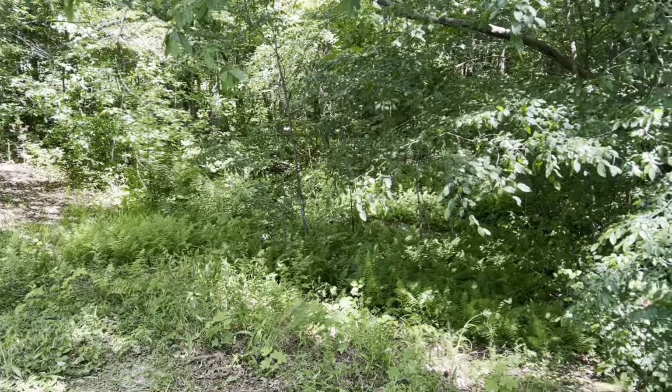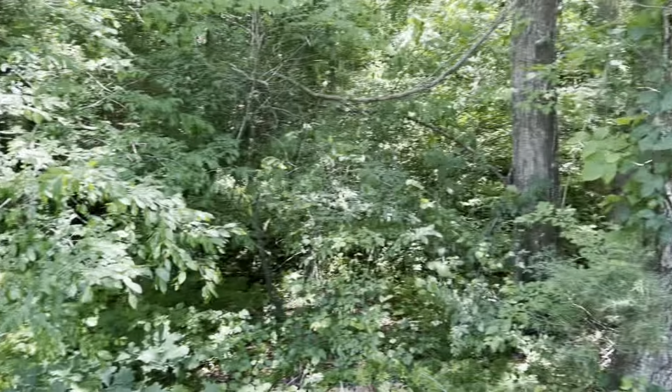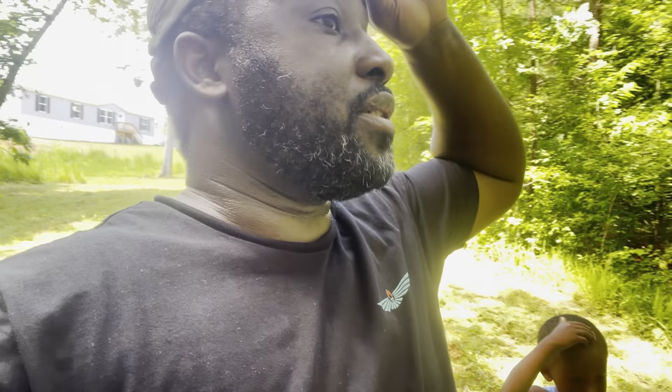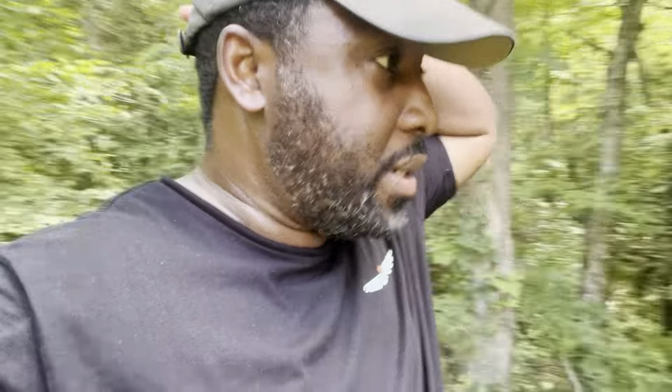All of these trees need to go, because if something crazy ever happened with our well, or we ever need water, zombie apocalypse, or whatever is going on in the world, we can come right here and get fresh water. Fresh spring water. Purifoy Springs, that's what we're gonna call it. But yeah, let's finish up.